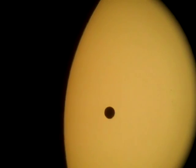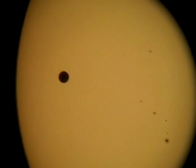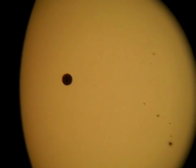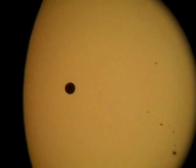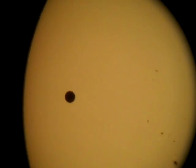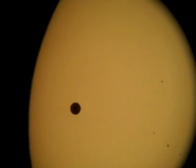So we might be able to see some sunspots here. I'll go to the right a little bit. There's some sunspots. So you can see Venus along with some pretty good sized sunspots. Venus's atmosphere is 99% carbon dioxide and sulfuric acid.